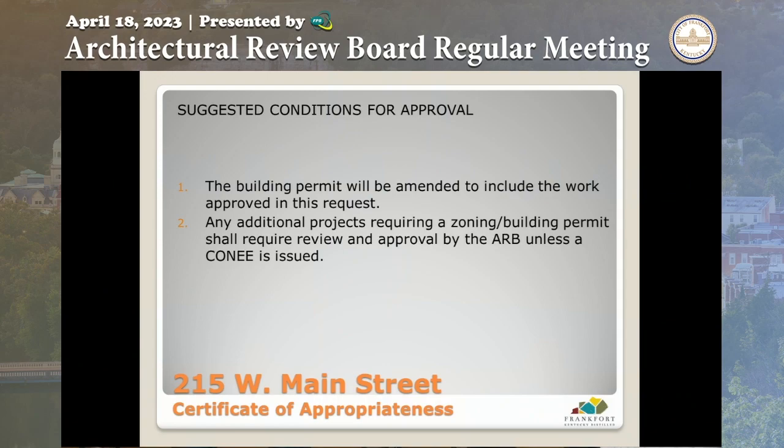So based on the information contained in the application and staff's evaluation within the context of the property's significance, key features, integrity, neighborhood character, and preservation goals for the city of Frankfort, staff recommends the ARB issue a certificate of appropriateness for this proposal. The plans are compatible in concept with the zoning regulations, design guidelines, and the suggested findings on page 3 of your staff report. If the ARB elects to issue a COA for this request, staff recommends the following conditions be applied.